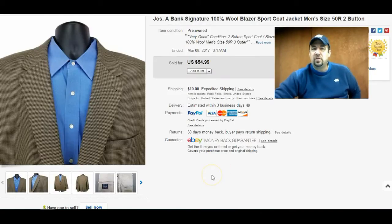Okay, sold this Joseph A. Bank blazer, just a 50 regular, which was a great size. Just a sport coat. Was this $54.99? I think I took a best offer of $50 on this. And then I charged $10 shipping.